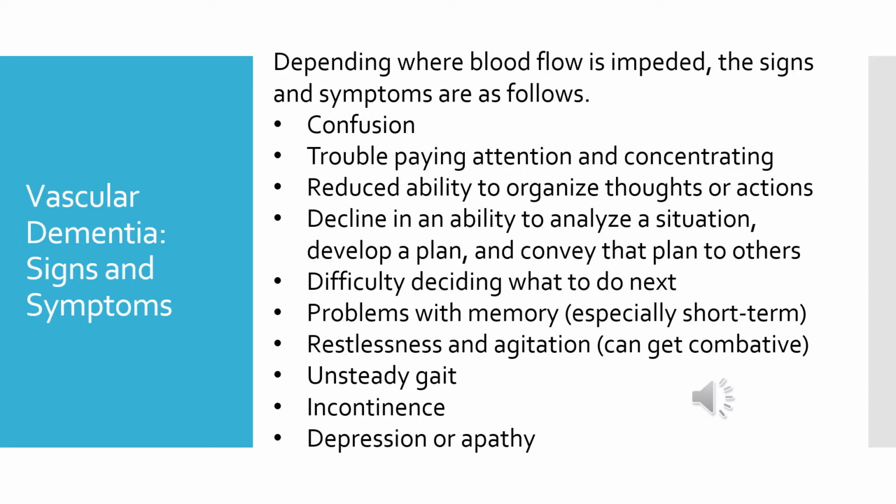They have a hard time deciding what they need to do next. They need a lot of structure and a lot of guidance because they get easily bumfuzzled about what they need to do. They have a lot of problems with memory, especially with short term memory. You'll start hearing them talk more and more about the past, about the way things were when they were growing up, about the way things were back when they were working, because that's what they can recall.